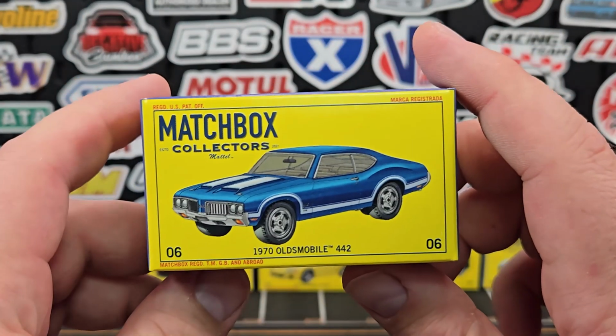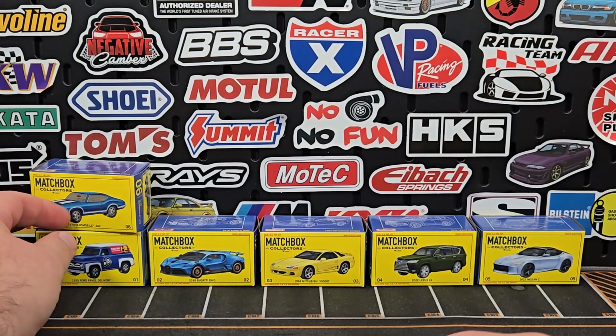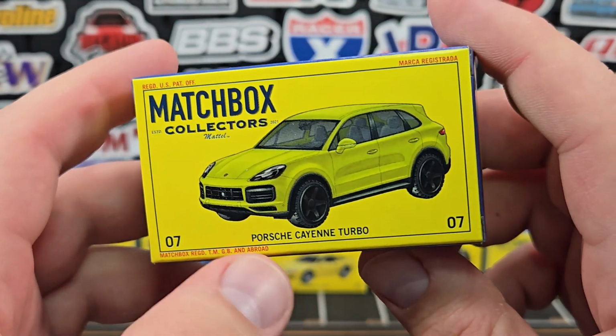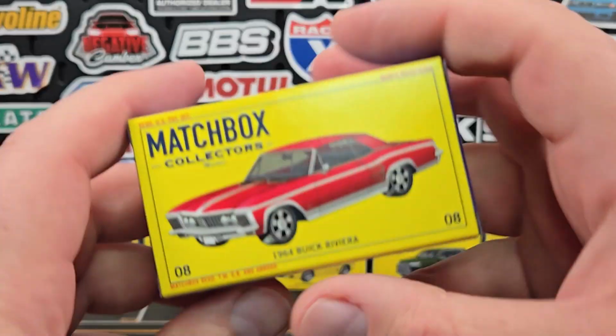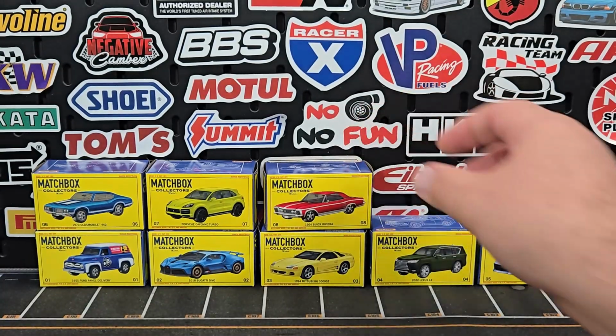And then we got the B case. So number 6, '70 Oldsmobile 442, which was a new casting. So that one came out. We also got the Porsche Cayenne Turbo, which was number 7. Throw that guy up there. A '64 Buick Riviera rounded out number 8.